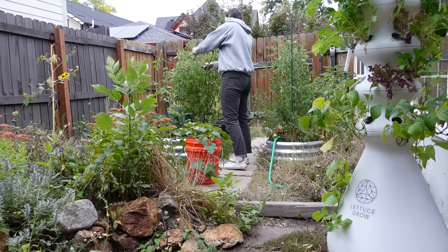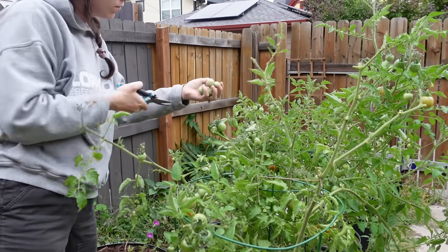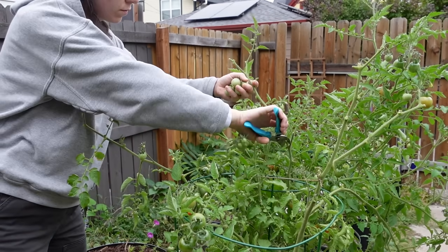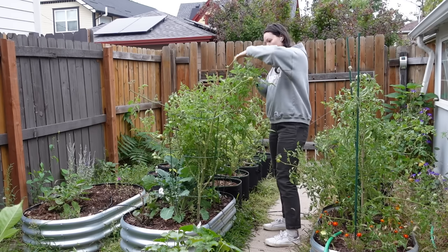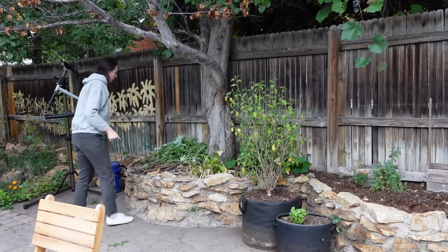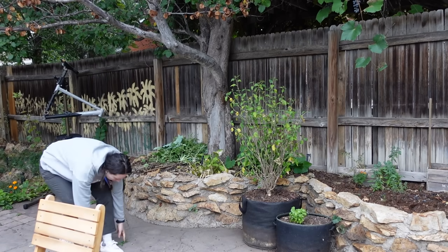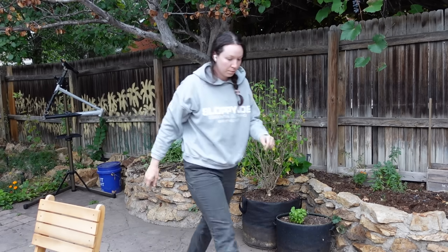I also decided that I really needed to trim down the tomatoes because I let them grow wild, and it seemed to work in my favor because they produced an unbelievable amount of tomatoes this year. I still have a lot of green ones that I need to deal with, and my mom actually gave me a tomato chutney recipe for green tomatoes today, so I can always use that if these don't ripen on the windowsill.